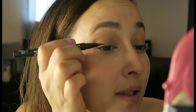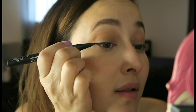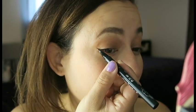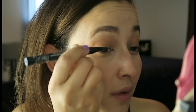Let's see, go like this. I'll just do this side so it's easier for you to see. But I just line the ends like this. You see it? It's kind of hard. And then I just turn the brush around. Uh-oh, what was that? Is it hard to tell? It's hard to tell with the light.